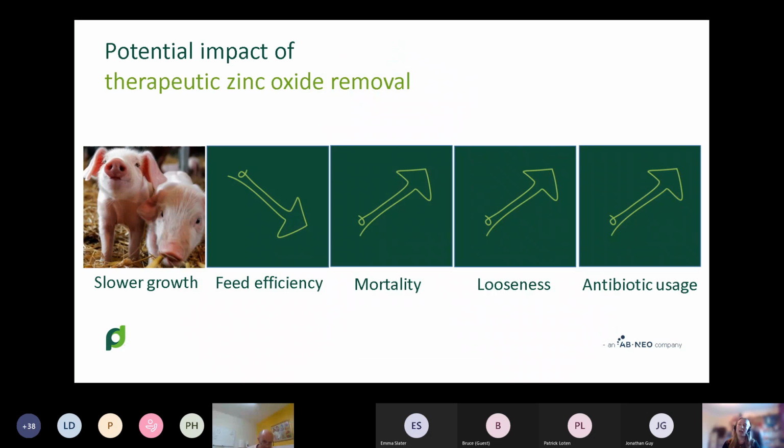So just to touch briefly now on what is the potential impact of therapeutic zinc oxide removal. We know that, even in the absence of looseness or post-weaning diarrhea, zinc oxide is a very effective growth promoter. So we see a benefit in performance of zinc oxide in a lot of situations. Therefore, when we remove it, often what we will see is worsening growth. Alongside that, we can see a worsening of feed efficiency. We can potentially see an increase in mortality, particularly if you have post-weaning diarrhea.